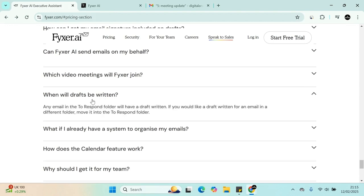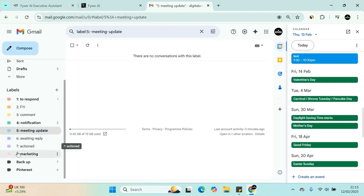When will a draft be written? Any emails that need a response will be in the response folder. Let's have a look in the response folder. So in the action, yeah, to respond. So basically, it will come into here, and then all the drafts will be stored here in the response folder.